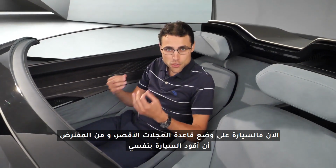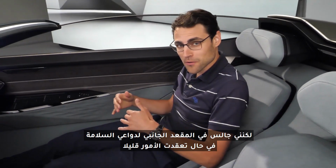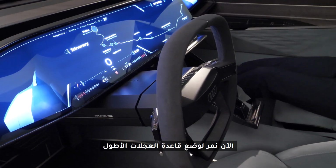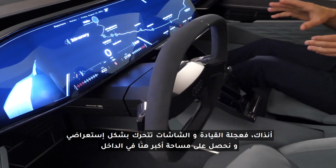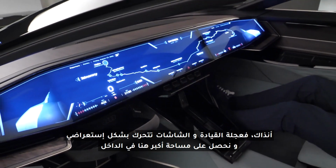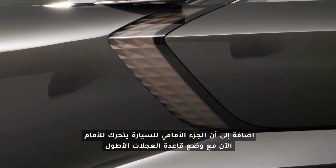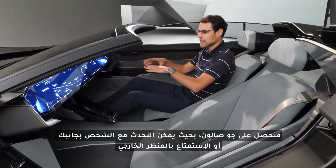At the moment we are in the short wheelbase mode. The car is meant to be driven by myself, but I'm in the co-driver seat for safety reasons, just in case, because of this very complicated mechanism. Now we're switching to the long wheelbase mode, and then the steering wheel and display move in really spectacularly, and we have actually more space in the interior, and also the whole front wagon moves forward.